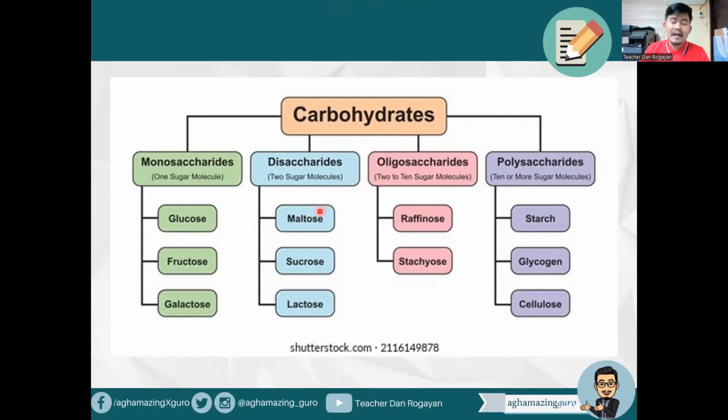So these are disaccharides composed of two monosaccharides. We also have oligosaccharides, 2 to 10 sugar molecules, like raffinose and stachyose. And also polysaccharides, 10 or more sugar molecules. These are complex carbohydrates: you have starches, glycogen, and cellulose. So basically, sometimes the PRC will ask you to determine their classification, whether they are classified as a monosaccharide, a disaccharide, an oligosaccharide, or a polysaccharide.